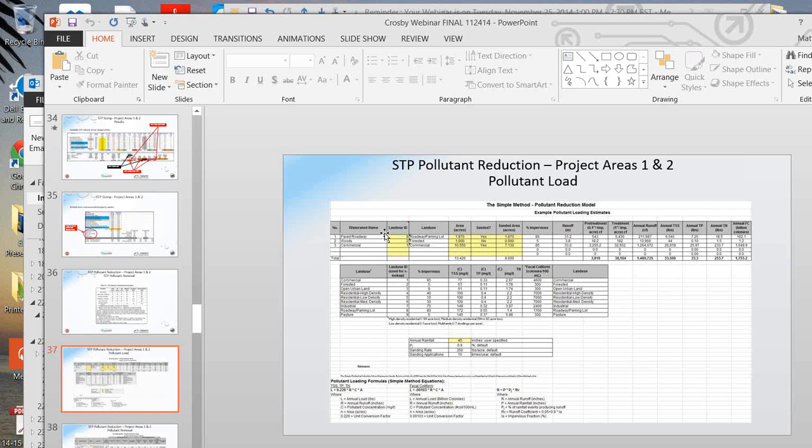So for this drainage area, we had paved roadways, woods, and commercial. And we calculated the loads associated with that. And then one thing that we add to that that's not included in the simple method is we also add in a stand-in factor.